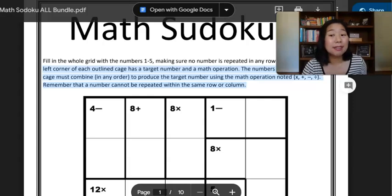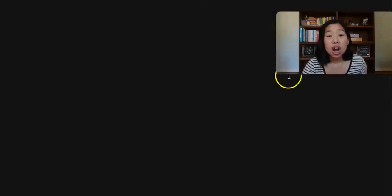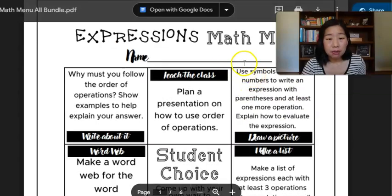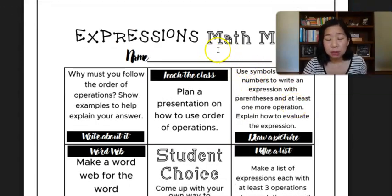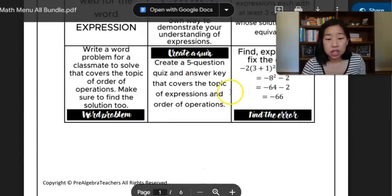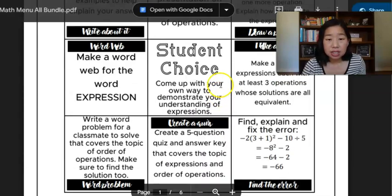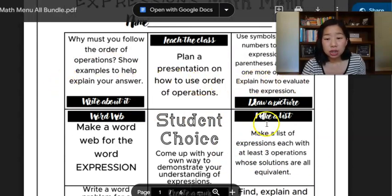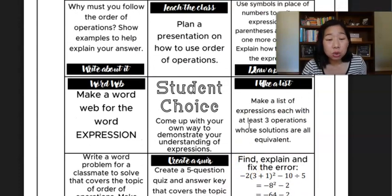And third, which is my favorite activity, are choice boards. This is an example of an expressions one. I call it menu math. They're also called choice boards. Whatever you want to call it, it is the same. So this one's all about expressions. The next one is all about fractions. But you can see here it's set up just like a 3x3 grid. Students can pick and choose what they want to complete in this choice board.